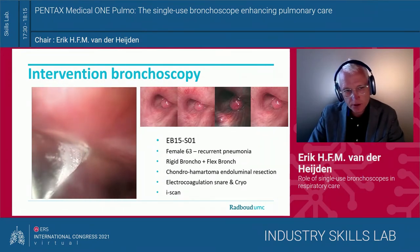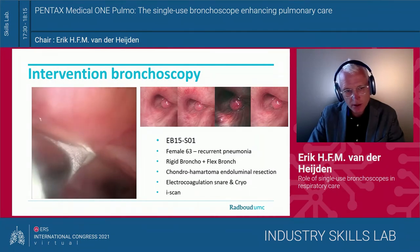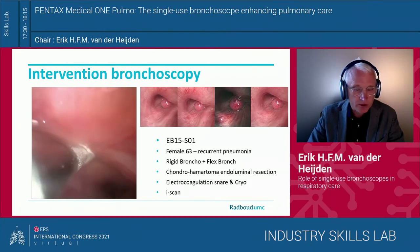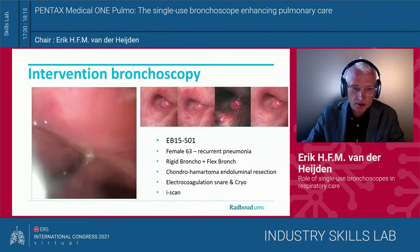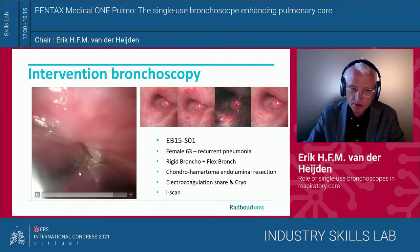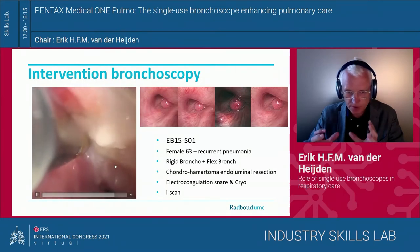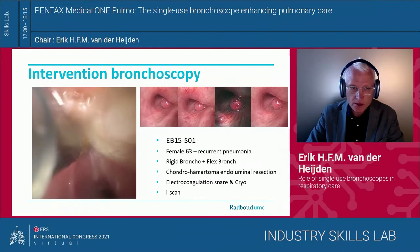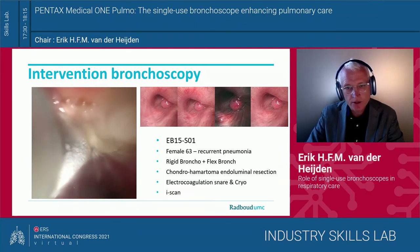I prefer to use cryo since there have been a couple of presentations already showing that cryotherapy for carcinoids is better than applying argon plasma coagulation, for instance, in these very narrow airways, because argon plasma gives you a higher risk of scar tissue formation in these very tiny airways that could result in blocking due to the scar formation in the peripheral airways.